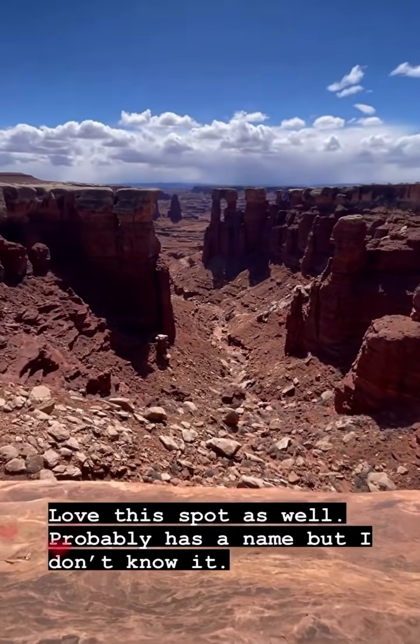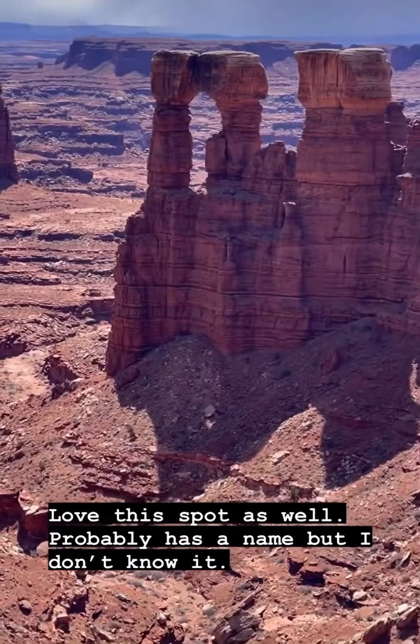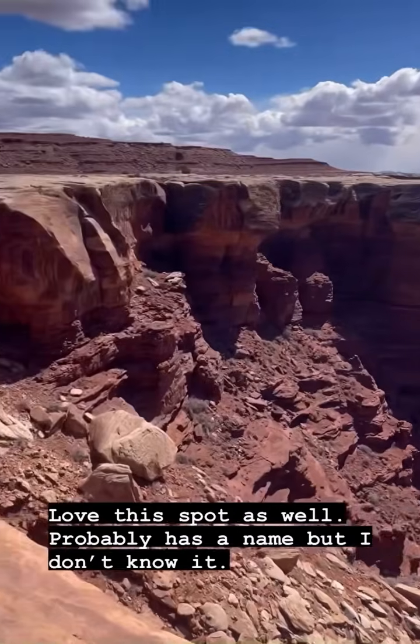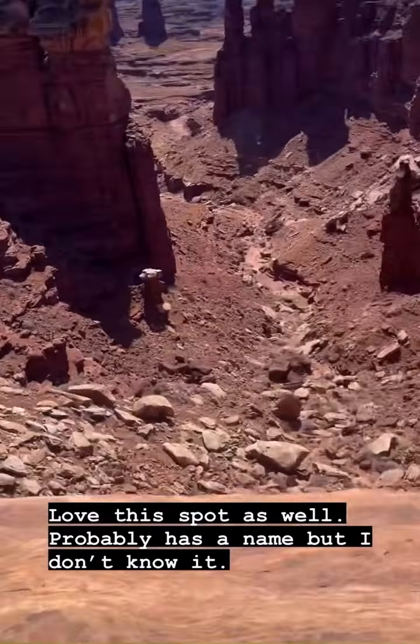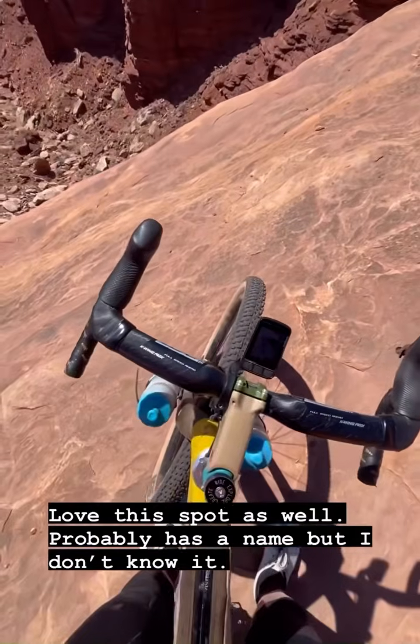Can't not stop here. Such a cool arch. I don't know what its name is, but it's a big open bowl. Trillions of years of erosion.